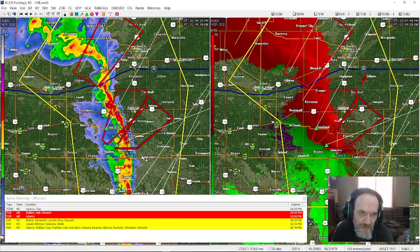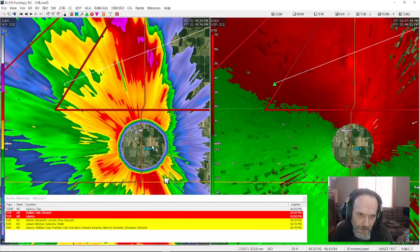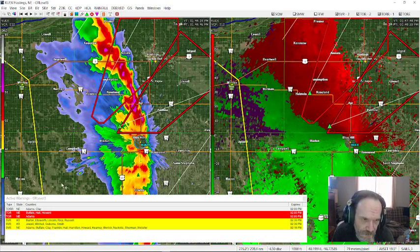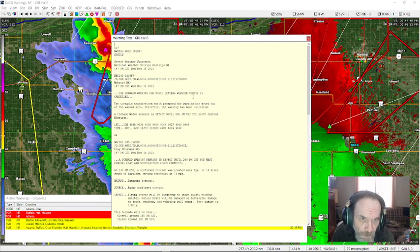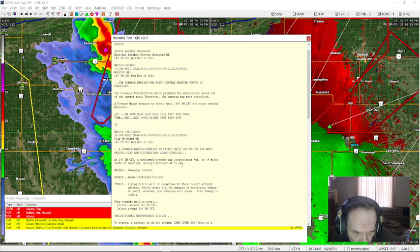That radar's too close though. There's the radar right there. So this tornado, Adams and Clay. So this one is the tornado one that's reported. Near Ayr, or 14 miles south of Hastings, moving northeast at 75. So this was reported on the ground.